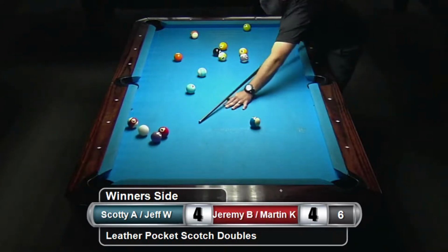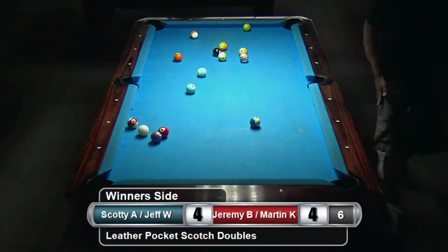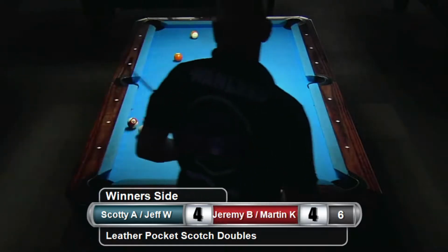Oh, nice attempt. Almost gets that safe. Not bad. I mean, he didn't leave an easy shot. He didn't, but he can still hit on the 11 ball. He's got a hit on the 12 if he chooses to go down that route.